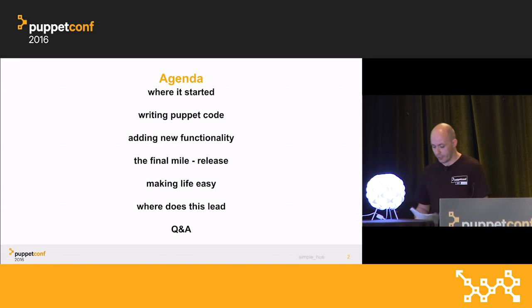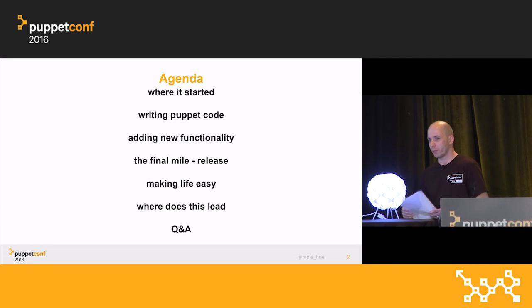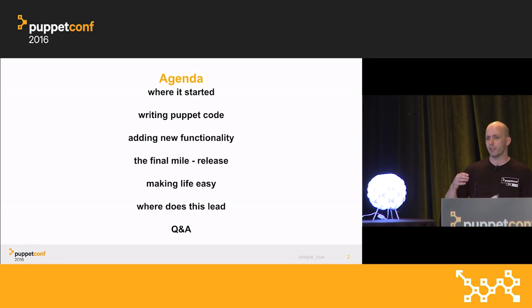What we have here is, I'm going to take you through how all this started, and there's a bit of a story to it all. I'm going to talk you through how you eventually start to write Puppet code after you're dealing with something simple like a JSON REST API. I'm going to show you some live coding, which could go phenomenally wrong, so be prepared to have a good laugh at that.